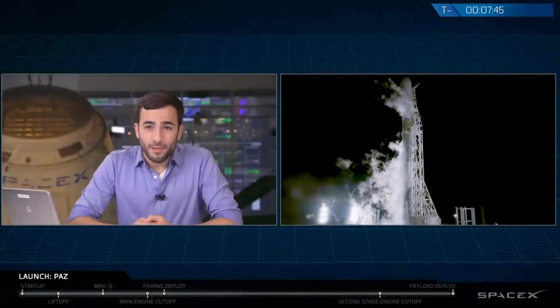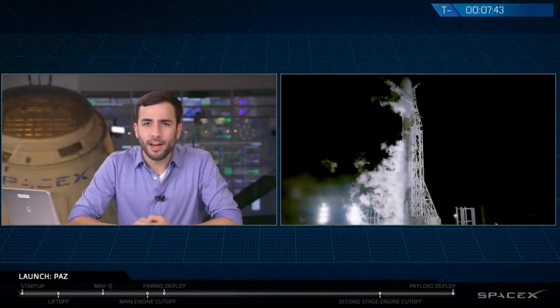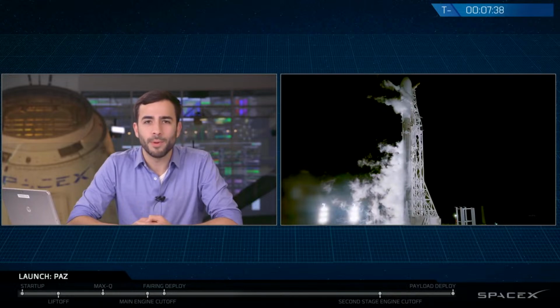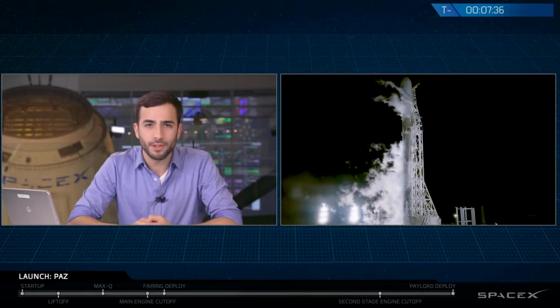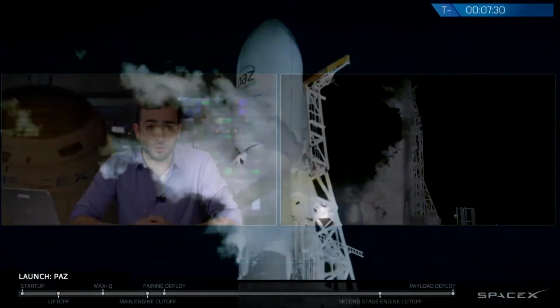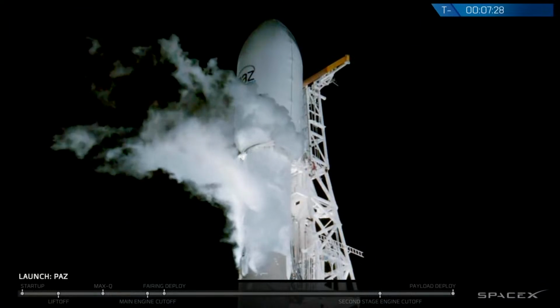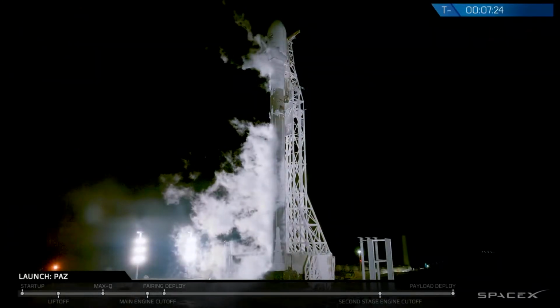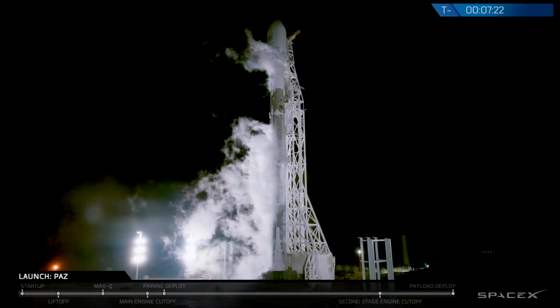At T-minus 7 minutes and 45 seconds, let's check out exactly how the rocket's doing right now. This Falcon 9 started loading propellants at T-minus 70 minutes. Fuel is currently loaded on the second stage and complete except for topping off on that first stage. Liquid oxygen, or LOX, loading is in progress on both stages and will continue all the way down to T-minus 3 minutes. The next major activity is going to be engine chill.